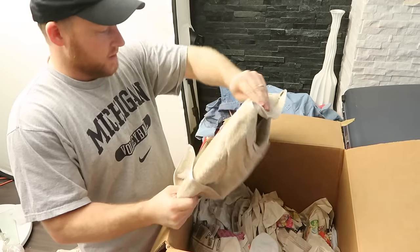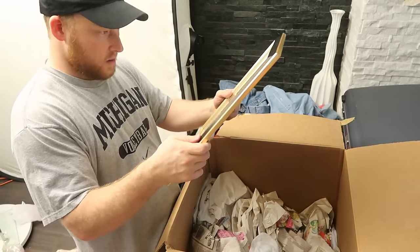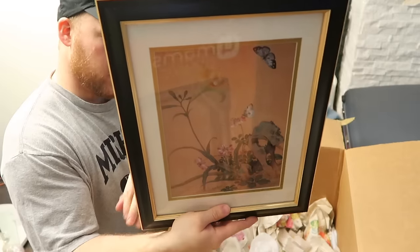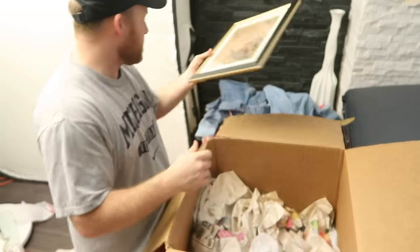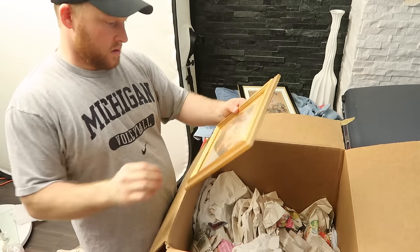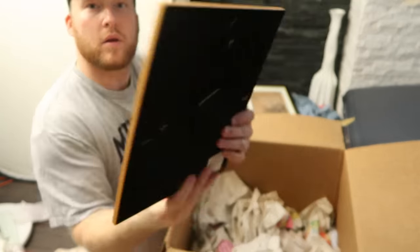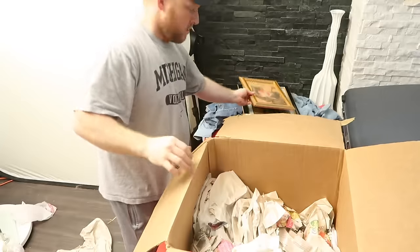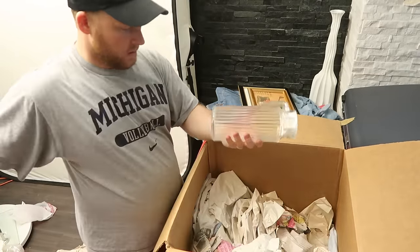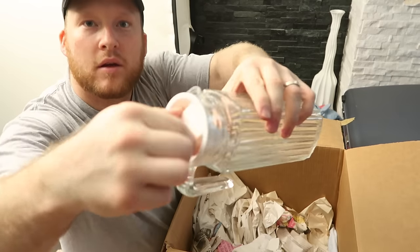What is this? What is this? Oh. Just a cool butterfly picture. So that's cool. What about this one? Here's another flower. All right. Ooh, this is really cool. It's glass. See, it's glass.